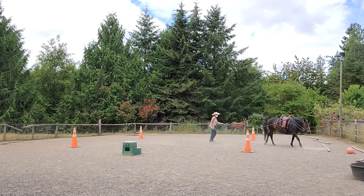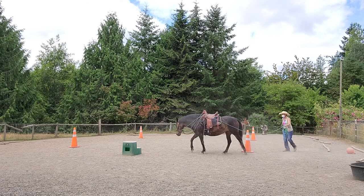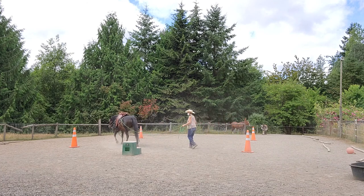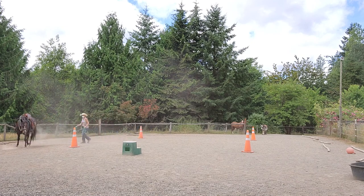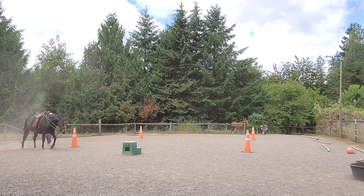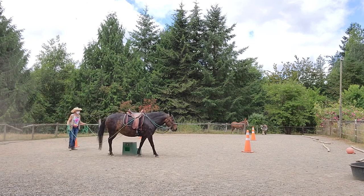So let's go to the right. Right. And now we're going to go to the right, and then let's go to the left. And switch it up. This is a smart horse. Keep walking. Don't let her decide when the treat is. Walk. Good girl.